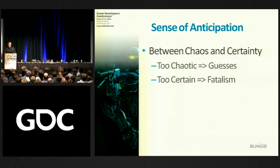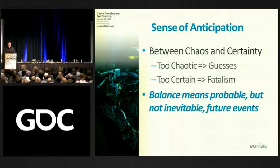You've got to be careful because certain parts of your audience want a game that's totally chaos because they're not very good at your game and they want a chance to win. And some elements of your audience want a game that is totally predictable because they're really good at your game and they don't want anything to get in the way of them winning. But you really need to lie in the middle. And that means that balance is probable but not inevitable future events.